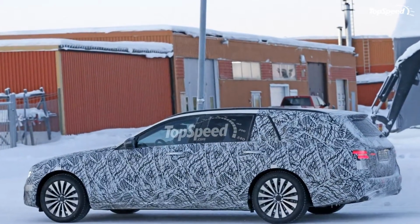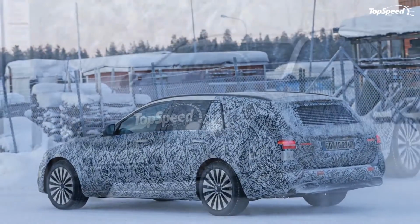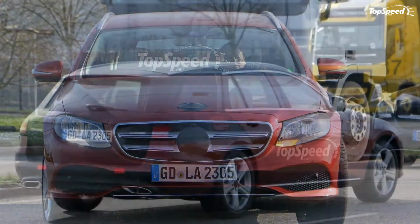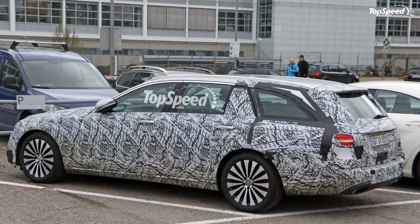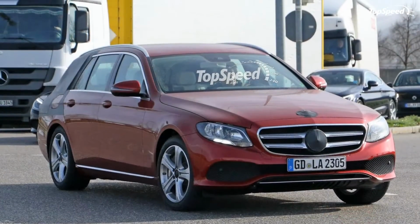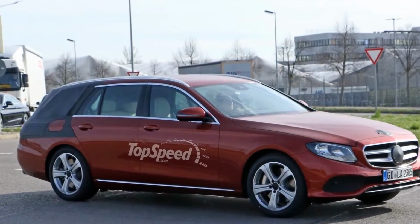The Bimmer comes with a 2.0-liter inline-4 rated at 240 horsepower and 255 pound-feet of torque, or a 2.0-liter diesel generating 181 horses and 280 pound-feet. Granted, neither are as powerful as the E-Class 3.5-liter V6, but the 3 Series is definitely the sportier choice. Find out more about the BMW 3 Series Sports Wagon.